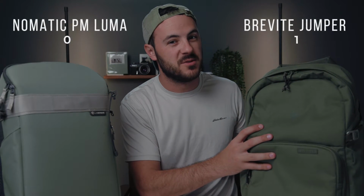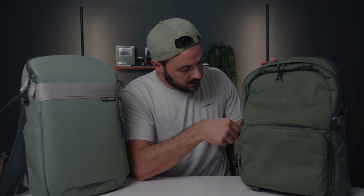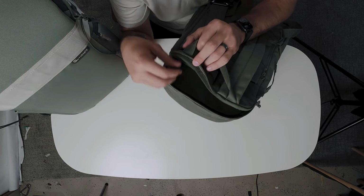I think the Brevite wins the smell test. The zippers, I don't believe, are YKK. They're not bad zippers by any means. You can tell that there's a couple of different pockets. You can tell that the computer pocket here definitely is a little bit more of a water resistant seal.